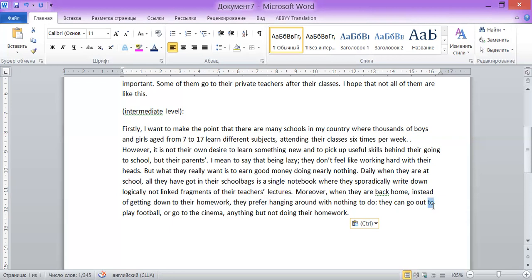They can go out to play football. I use the infinitive of purpose. To do what? They go out for what? With what purpose? To play football or go to the cinema. We remember the use of the article there. Anything but not doing their homework. Well, anything in this case means, how to say it, explained in English, anything. If I could speak, for example, Chinese or Uzbek or Tajik, but I can't, unfortunately. Okay, I guess you understand what it means. Anything means anything else, but not this thing.